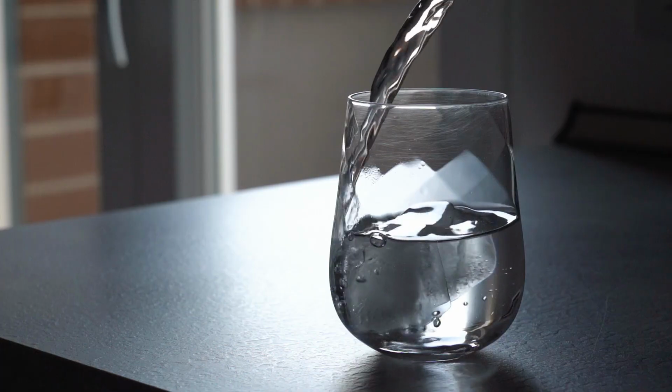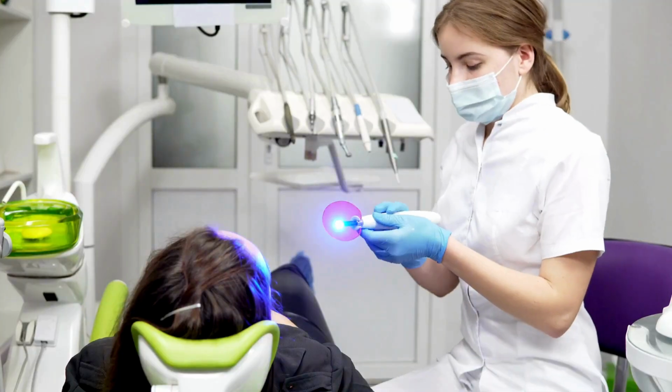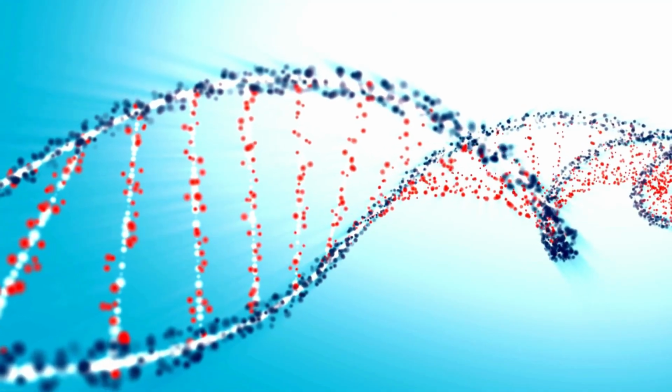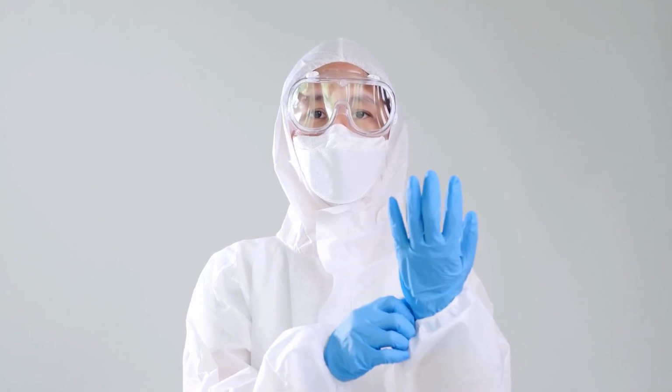UV light is an incredible tool for fighting dangerous pathogens. It has wide range of applications from purifying our drinking water to protecting our medical facilities and food supplies. UVC light's capacity to damage germ DNA makes it very powerful disinfectant, transforming how we manage health and hygiene.